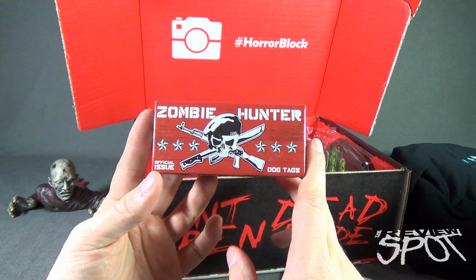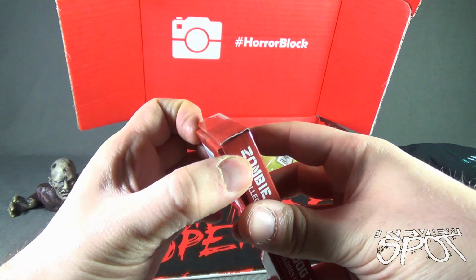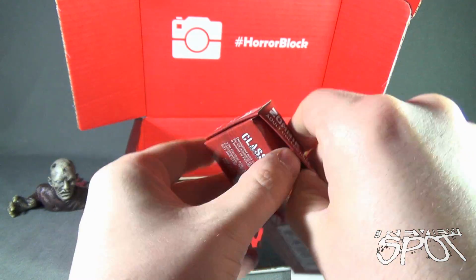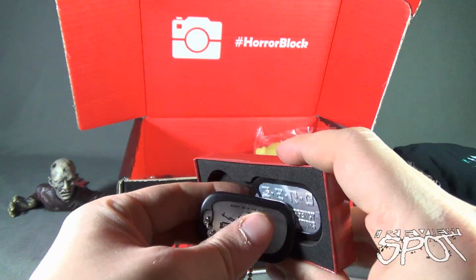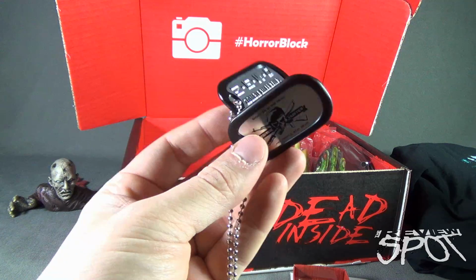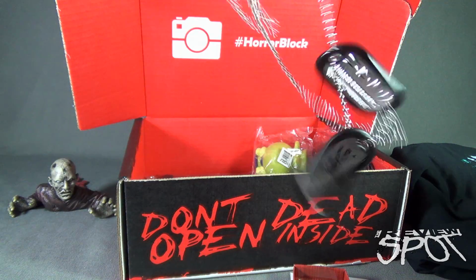We've got Zombie Hunter, official issue dog tags. Adult collector, not for children. Let's have a look and see what those look like. I can actually get my finger in there. Is there a seal that's preventing these? No, I don't think so. There we go. These look familiar. I feel like these perhaps have been packaged before. We've got Zombie Emergency Response Operations. Two dog tags. They are encased in a rubber outer kind of border. And they are dog tags, so you get two of them.